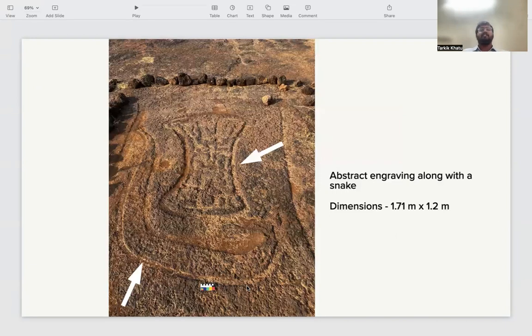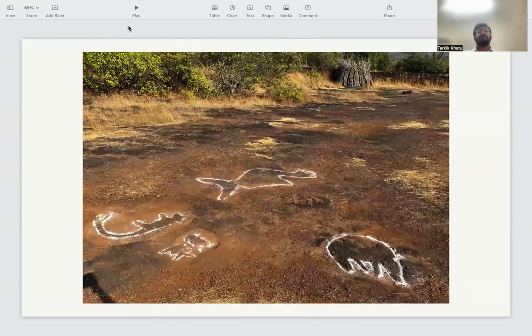The abstract engraving along with the snake. Again, this different type of abstract engraving is recorded at the site of Roon. An anthropomorphic pattern or design is engraved inside this particular engraving, and a snake is engraved here. The dimensions of this figure are 1.71 meters by 1.2 meters.